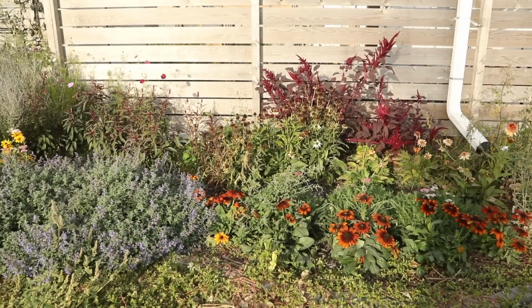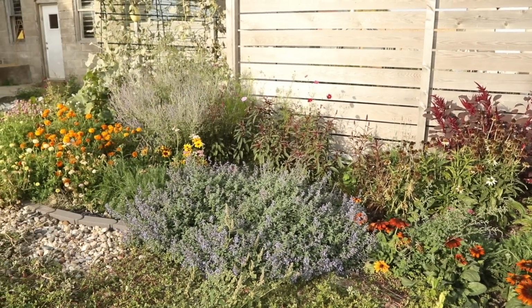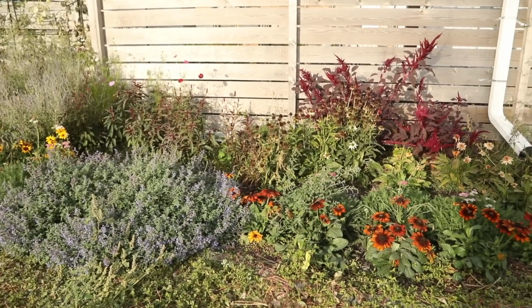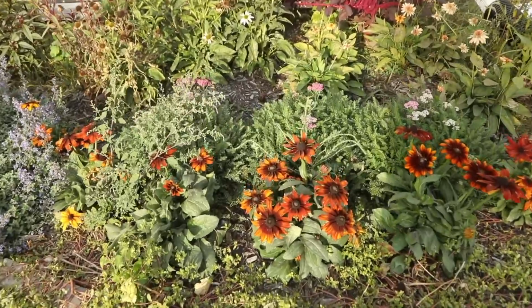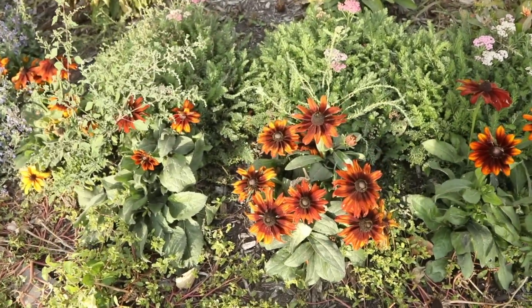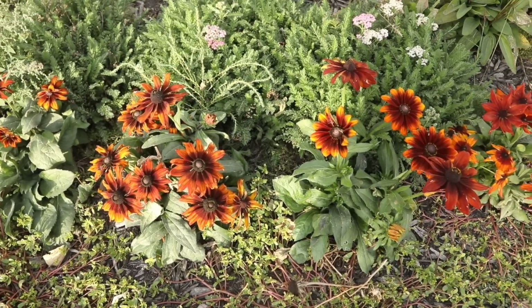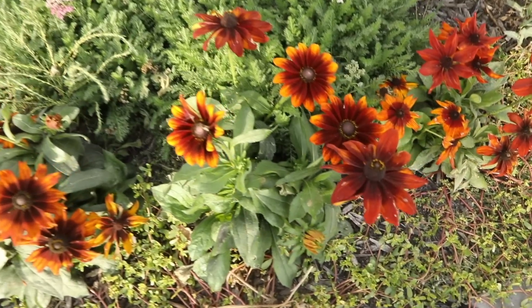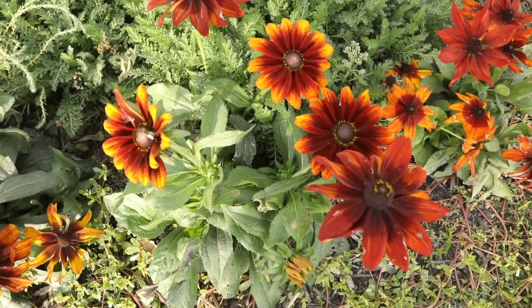Okay, so this is the outside of my fence, and this is a landscaping area that I call my cottage garden area. I have a lot of different perennials in here, but I also plug some annuals in. Now in the front, one of the things I just want to show you in here, this is some Rudbeckia that I planted this year, and this is supposed to be perennial Rudbeckia. I'm not sure of the variety, and while it is beautiful, it is just not my favorite for a cut flower, and it doesn't have the stem length.